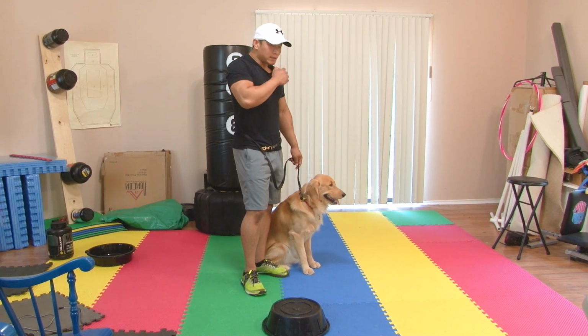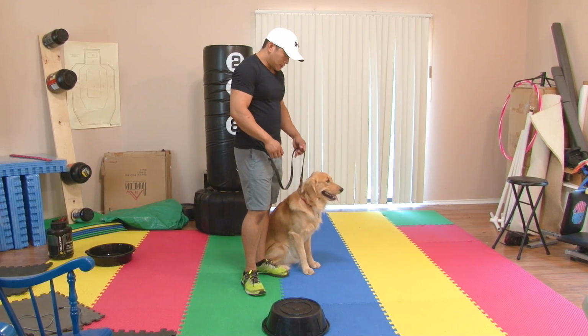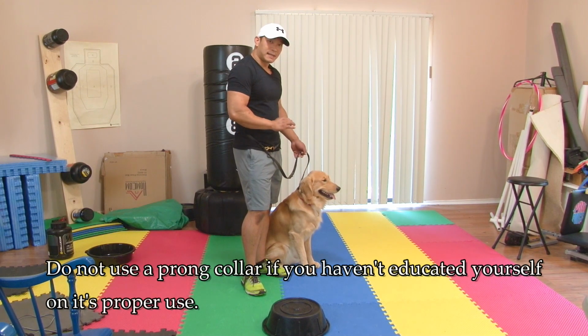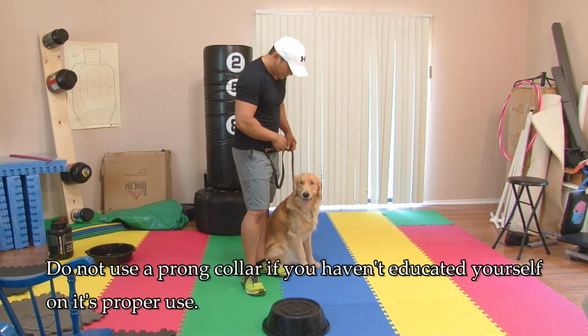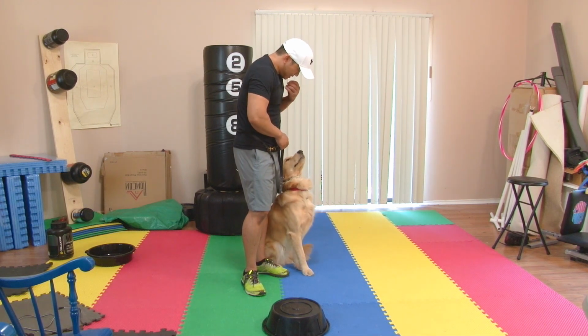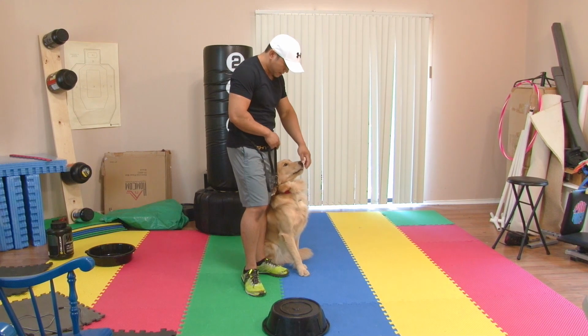So I'm going to teach him how to walk by using this prong collar here. And you notice right now that I already taught him to stay and sit. His stay is pretty good for an under 1 year old. Right, Buddy? Yes! Eye contact, treat to the face. Good boy.